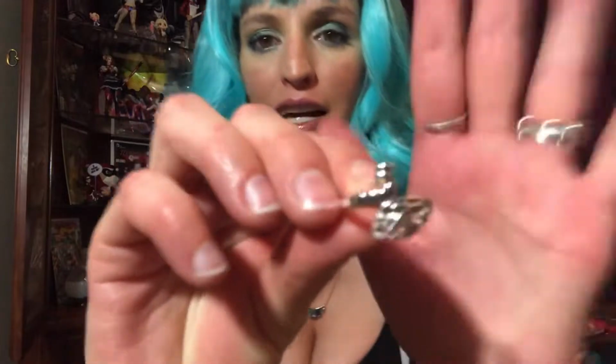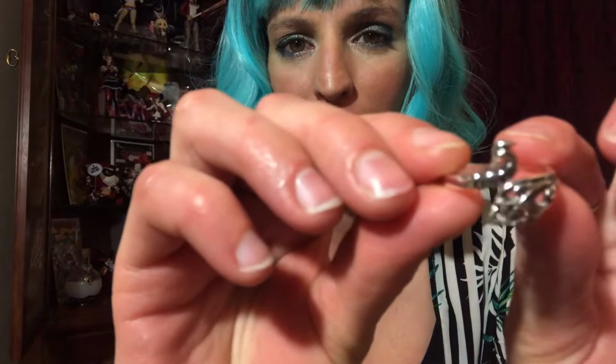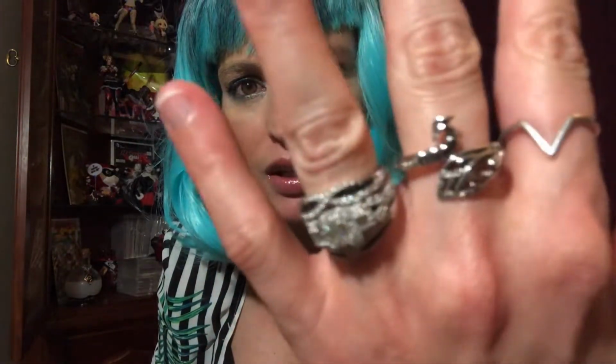But look at this ring. Do you guys see that? I don't know. Can you see it? Sorry, my hands are kind of sweaty. But it's like a peacock. Oh my God, that is so pretty. Show you right there. So pretty. It's a peacock. It's like the head and then the tail. Oh my God.